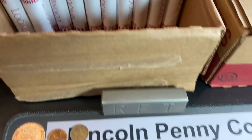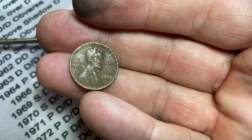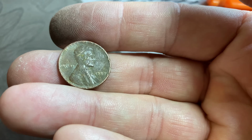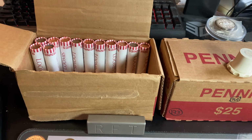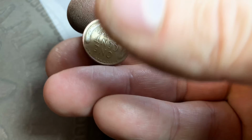Roll number 38, wheat cent number 21, reverse facing. It's damaged. It also could be old. It's not old. I think it's a 57 Denver. Yeah, 57 Denver. Looks like it was a sidewalk coin that made it into a deposit. We'll take it. Not going to be able to use it, of course, but it's nice to see 21 wheat cents with 12 rolls to go. Roll number 41, wheat cent number 22.